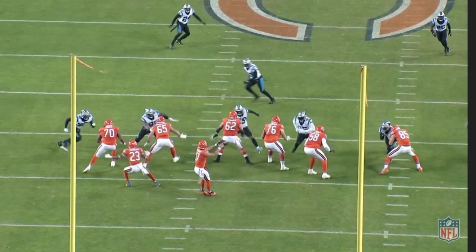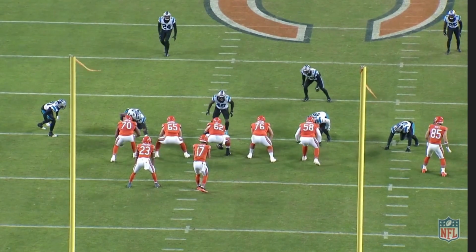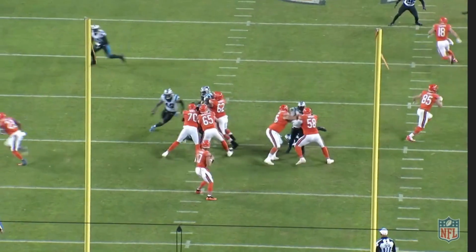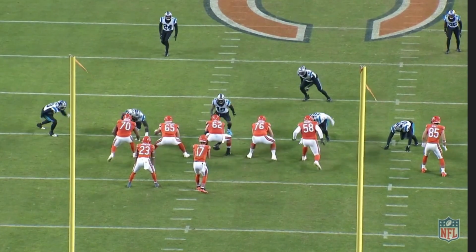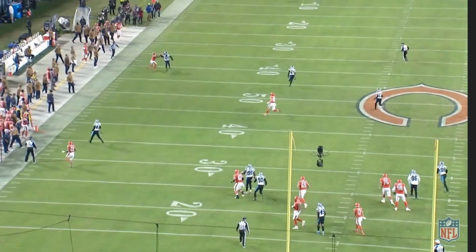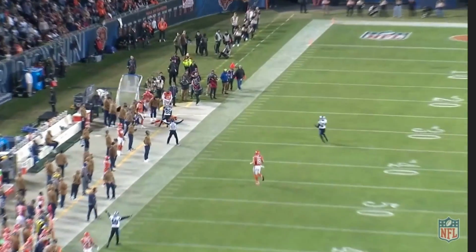Now, I don't know if 85 can get better at chipping. That's as good as it gets. Boom. Then 58 does a nice job re-engaging inside. This is great pass protection. This deserves a completion, not a never in history ball.